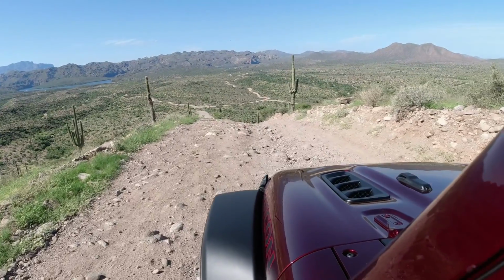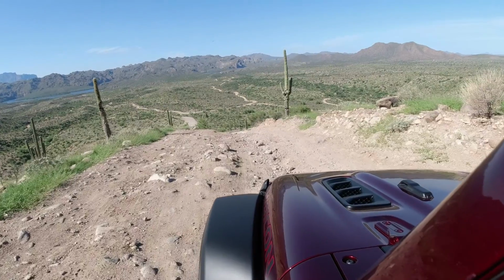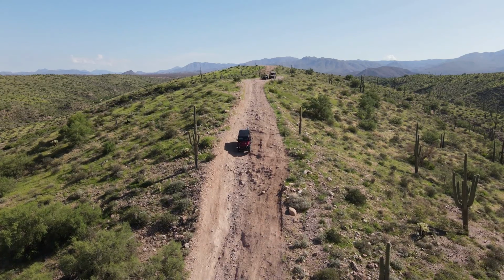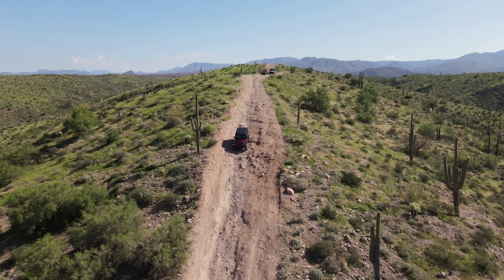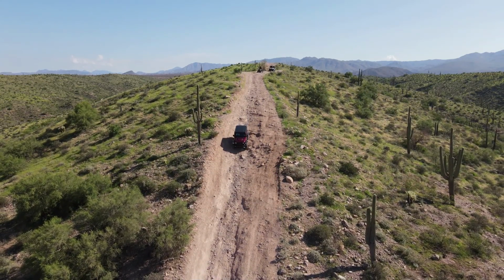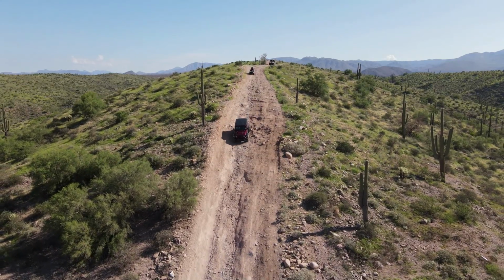Now, just like the obstacle on trail 401A, when you look at it from the video, it doesn't really look too intimidating. But this hill going down is really steep. In fact, we pulled up a little bit and then backed up, got out, and went out and checked it out just to make sure we had a good understanding of what it looked like before we proceeded down.